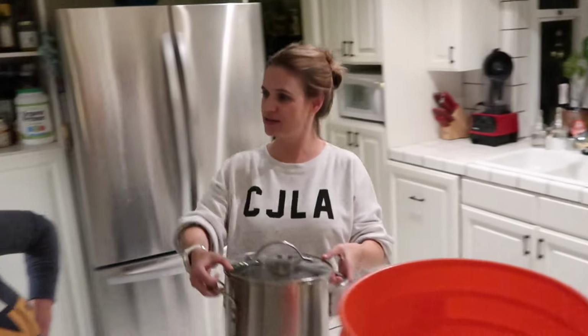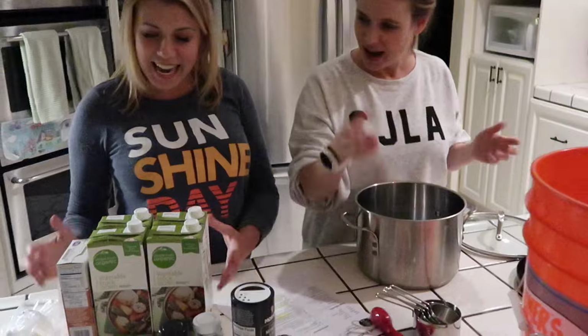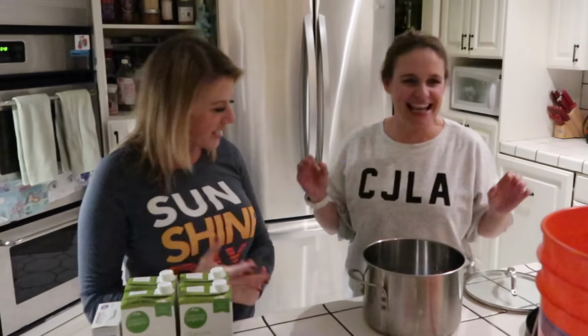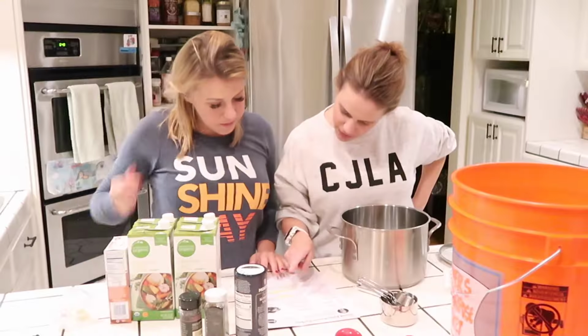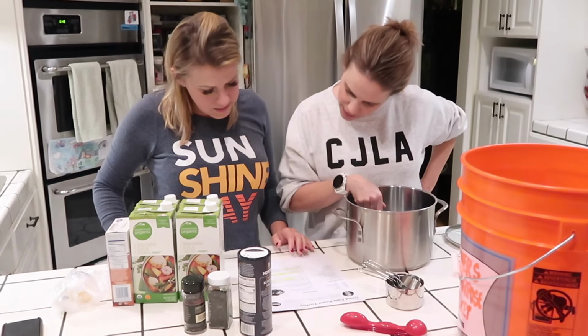First, we need a big pot, which I brought. I brought everything. You brought a pot. I brought a pot. Oh my God! This is like Andrea Barber's traveling cooking show. Yeah, it's like Blue Apron, but it's orange. Orange bucket. We have to combine all of these ingredients in here and boil it.